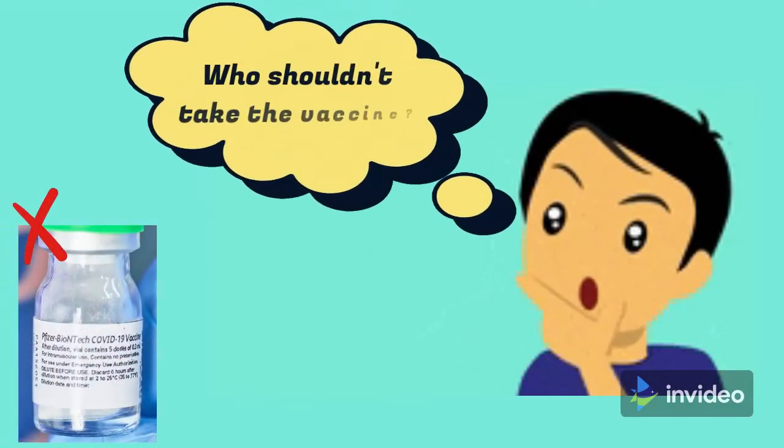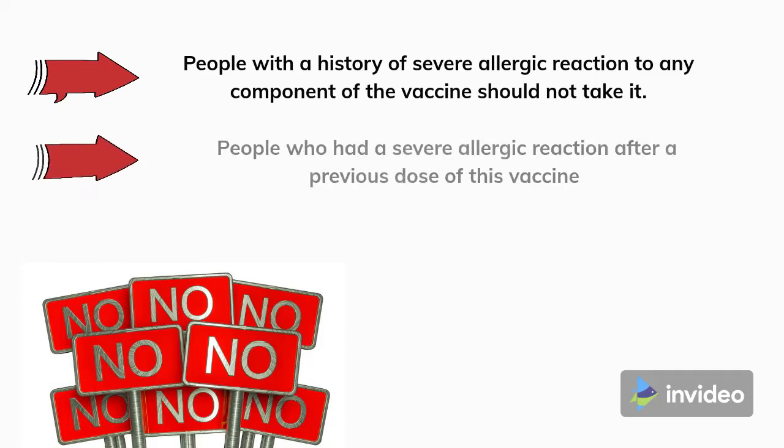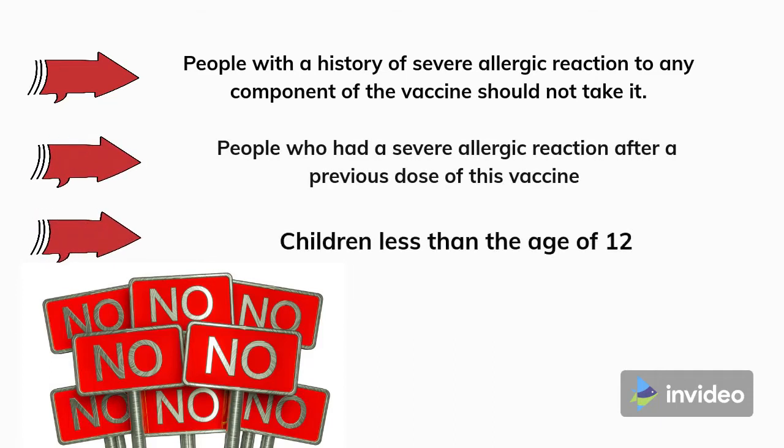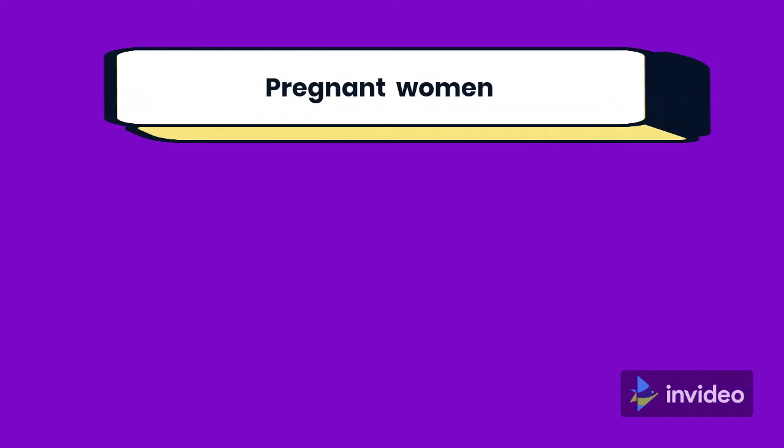Who shouldn't take the vaccine? People with a history of severe allergic reaction to any component of the vaccine should not take it. People who had a severe allergic reaction after a previous dose of this vaccine. Children less than age of 12. The U.S. Centers for Disease Control and Prevention, CDC, recommends that pregnant women get vaccinated with the COVID-19 vaccine.